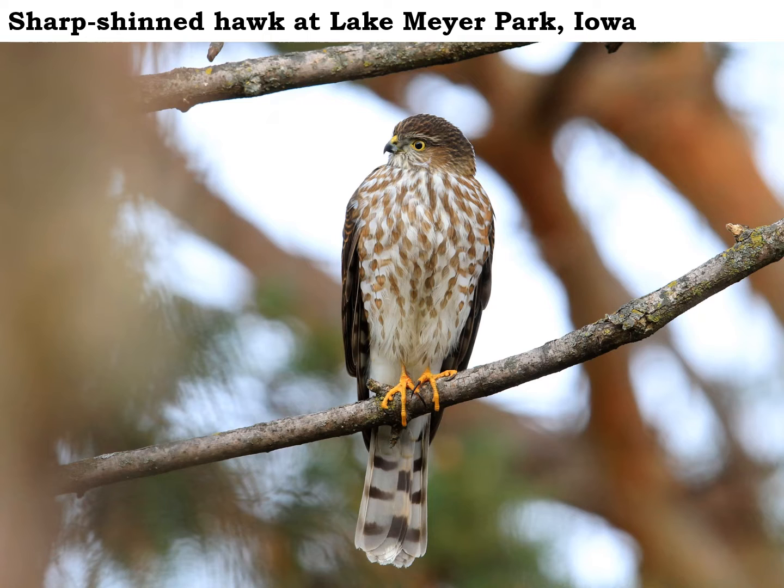Watch for these neat little sharp-shinned hawks here in northeast Iowa, now in the fall and winter season. We don't see them in the summer because they're nesting up in Canada. But when the cold weather comes, they shift south, and some of them stay right here in the driftless region. Their favorite foods are songbirds.